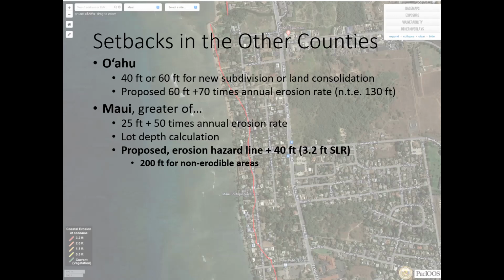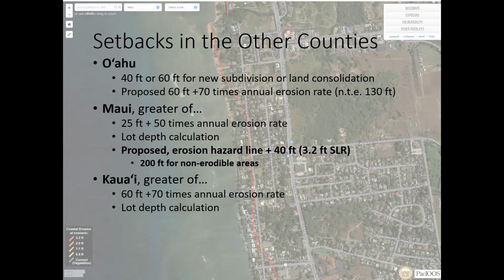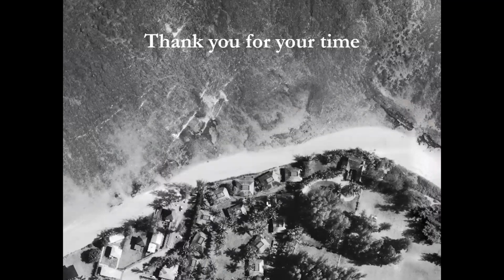The Planning Commission on Maui has met multiple times. It looks like they're converging on a setback which would remove that 40 feet, but keep this proposed erosion hazard line from one of our models. Hawaii has the greater of the same as being proposed for Honolulu, or a lot depth calculation. This is basically a table where, depending on the depth of your lot, the setback gets greater and greater and greater. On Hawaii, the setback is just a straight 40 feet. And I'll end with that. Take any questions. Thank you.